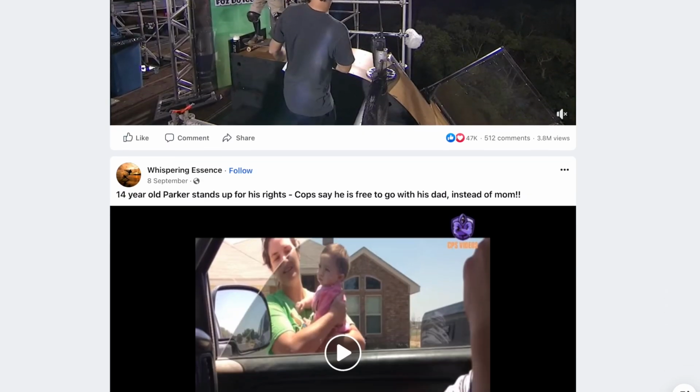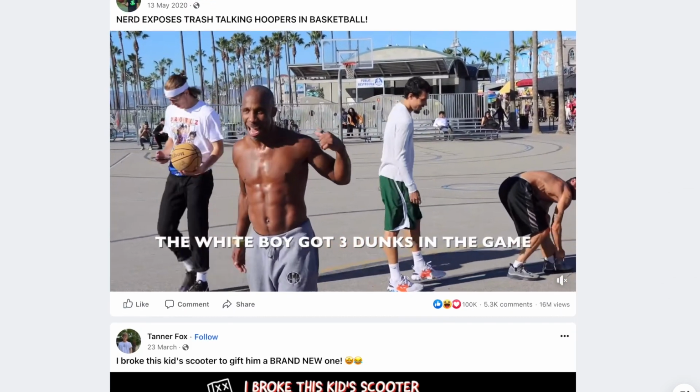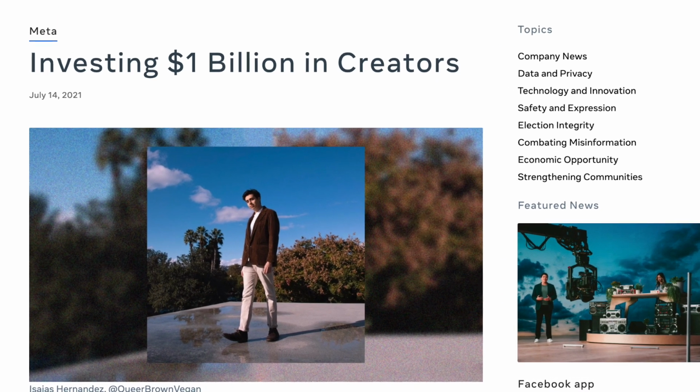Okay, so method number 3 on the ways to make money from Facebook is by creating content. This is where you can simply create videos, host live streams, and publish articles, and from there monetize these in many different ways. In fact, speaking of making money from your content on Facebook, things are actually going to get a lot better because the Facebook team has recently released a $1 billion creator fund as an incentive to get more creators to join the platform.